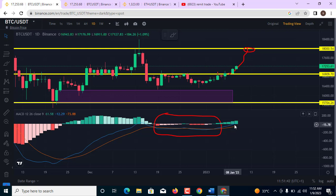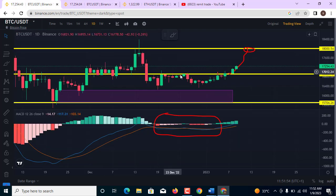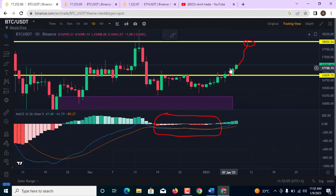And this is what you need to pay attention to, because the market is going to still move to the upside, in as much as we're going to see a retracement continuation on the lower time frame. But on the 1 day chart, keep your eye on this very level of 17.8k and 18k dollars. This is where I am expecting this market to move into as we move into this new year of trading.